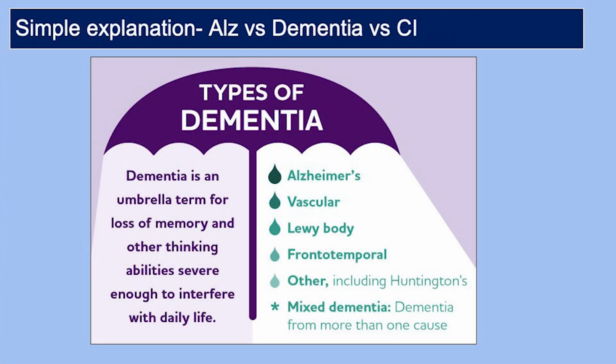So this just lumps it all together. You probably know this better than I do, but I get confused. Dementia is the overall umbrella, and then you've got different types of dementia, and that includes even mild cognitive impairment, which is the earlier stage. That helps me, because I'm a visual person. Hopefully it will help other people.